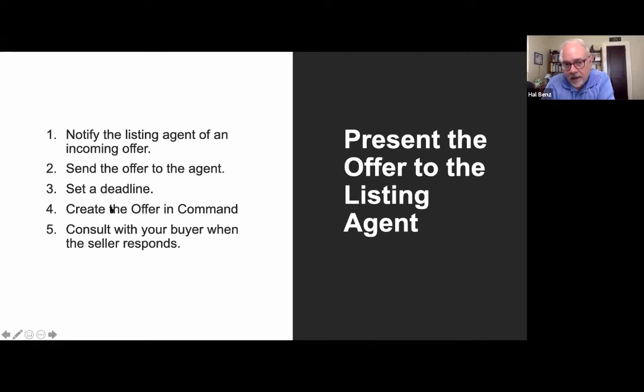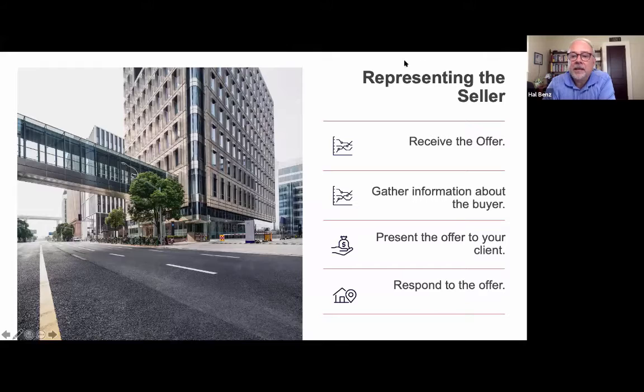Create the offer in command, right? And again, this is not a command class, but you can create that offer in command and track that through all the way through to closing in command. Consult with your buyer when the seller responds, get that counter offer back and forth. This is kind of the flow of how this goes, right? When you're representing the seller, you're going to have someone call up and let you know an offer is coming. You're going to receive the offer and ask for all offers to be presented in writing.